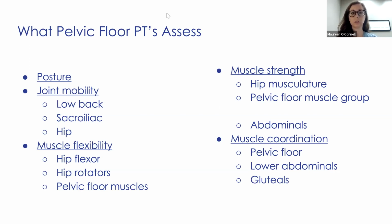This is where we will differ from a regular orthopedic PT, where we can assess the pelvic floor muscles both internally and externally, depending on what is indicated. Muscle strength, again, we're looking at strength of the abdominals, hip muscles, and again, particular attention to what the pelvic floor muscle group is doing. Muscle coordination too, again, pelvic floor, lower abs, glutes, making sure they are firing in the right pattern at the right time, in the right form and function for what you're trying to do.